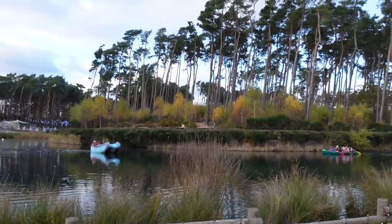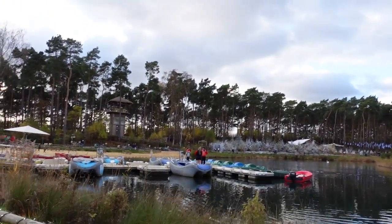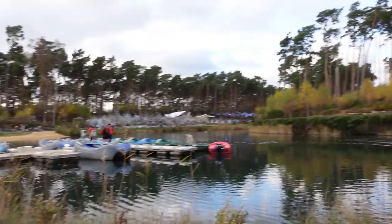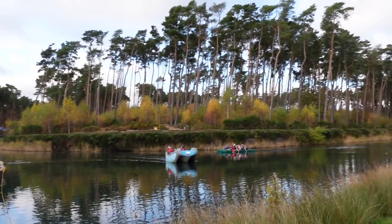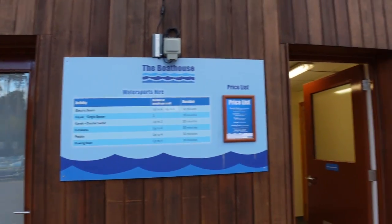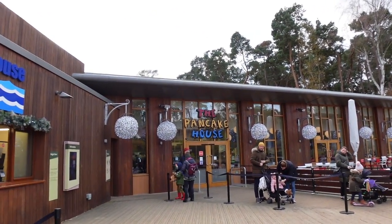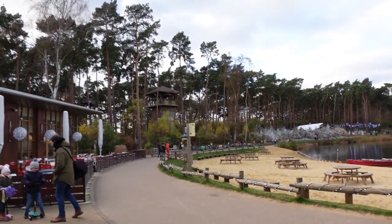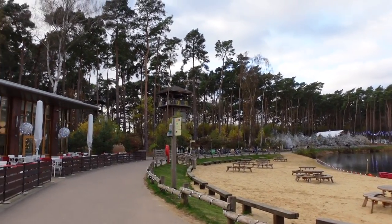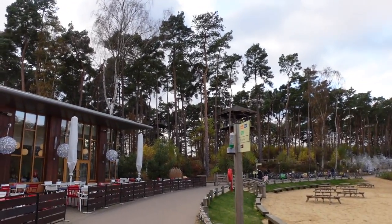So here on the lake you can hire your canoes, your pedal boats, and all the little bits and pieces that you'd like to do out on the water. And these are all added extras, I believe. So you've got the boathouse, this is the duration that you purchase it for. Everything is all controlled via the app and via the website. You've got the Pancake House as well, and then the Action Challenge just over there in the back. So that's an adventure rope course. You've got zip lines and all sorts like that.